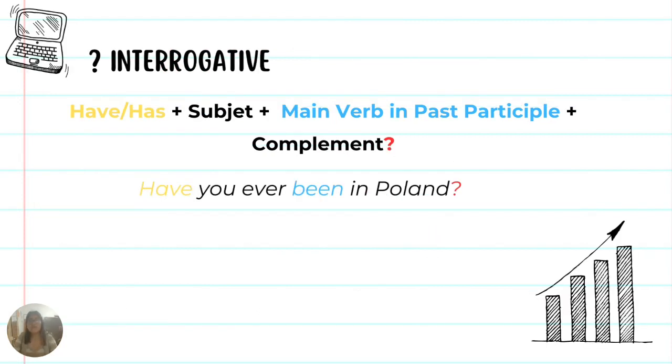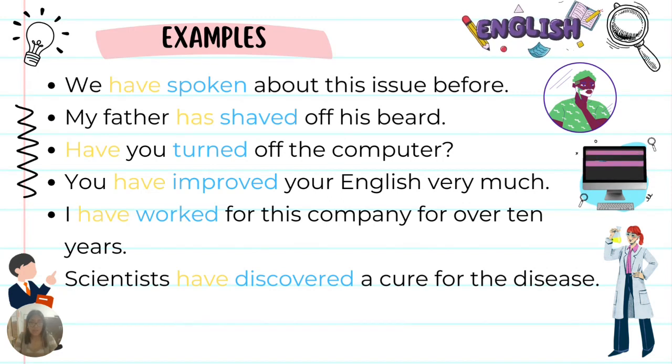And for questions, we have the auxiliary verb have in the present, have or has, plus the subject plus the main verb in past participle and plus the complement. For example, have you ever been in Poland?